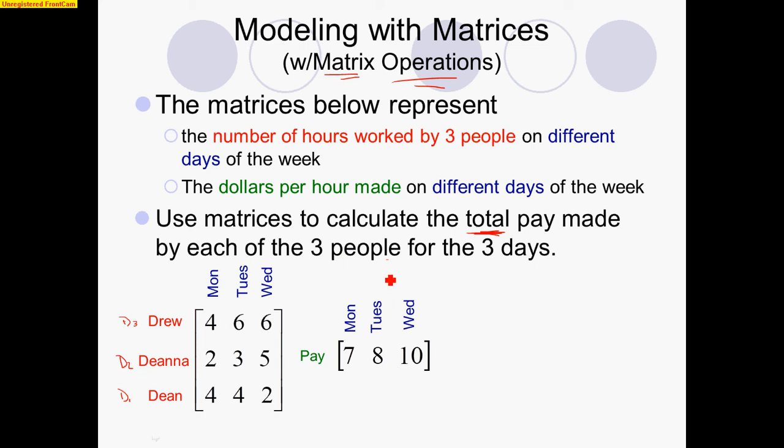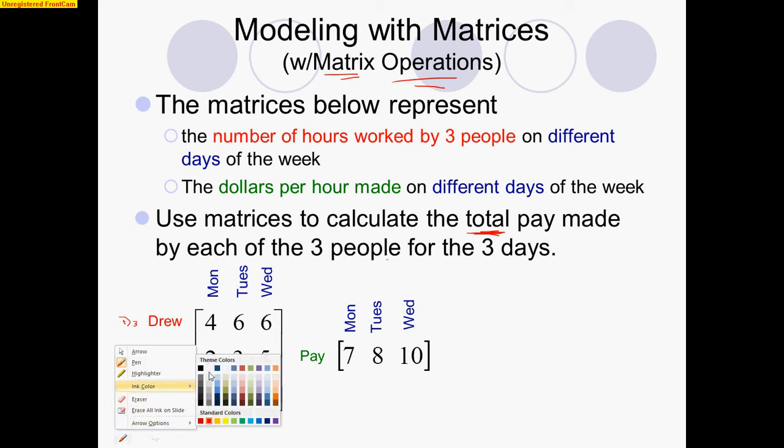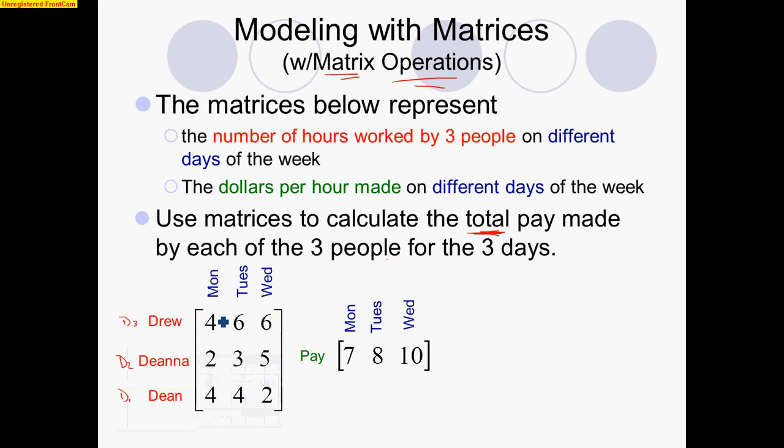Now this is a very simple problem. I actually don't need matrices to solve this at all. But I want to show you how matrices can be used with much larger systems. So, I want you to think of this matrix. You can tell me its size. This is a 3 by 3 matrix, and this is a 1 by 3 matrix. But this is a word problem, so there are units on the matrix. So, remember, dimensions go row by column.